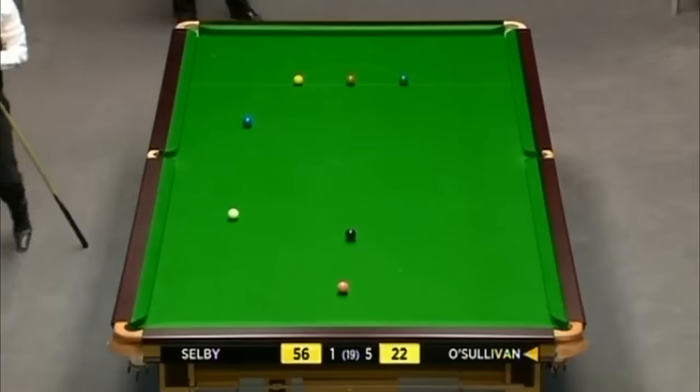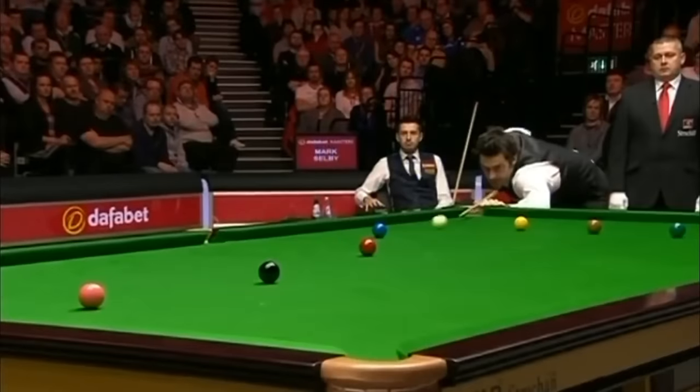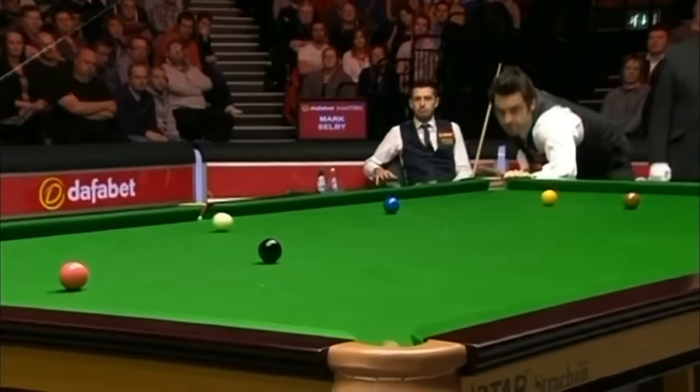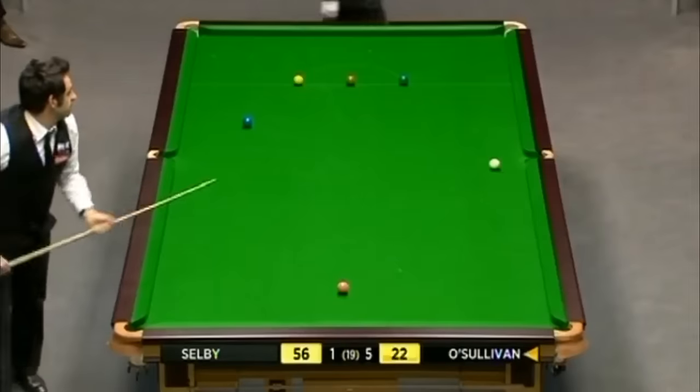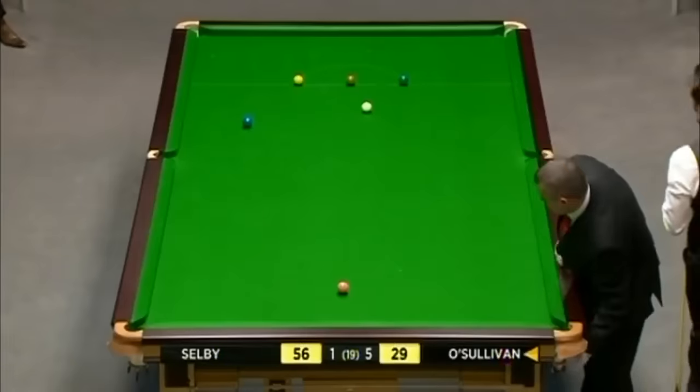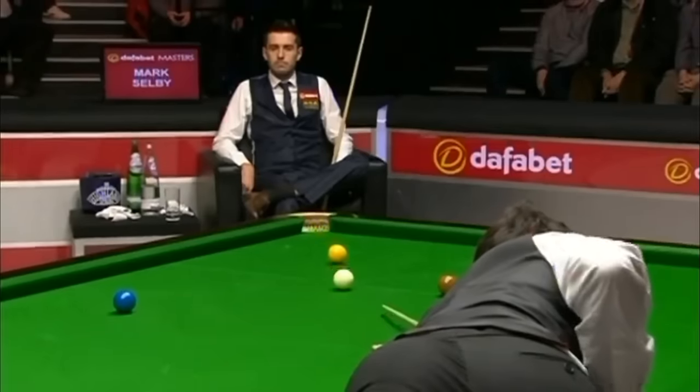What a pot that is. Absolutely stunning. Right in the middle. Beautiful. And if he clears up here, Dennis, Mark Selby will be absolutely kicking himself. For all the world, he looked like having this frame in the bag. The one loose safety. And, of course, if Ronnie can clear up here, it'll be a respot. And how big will that be in the context of the match?